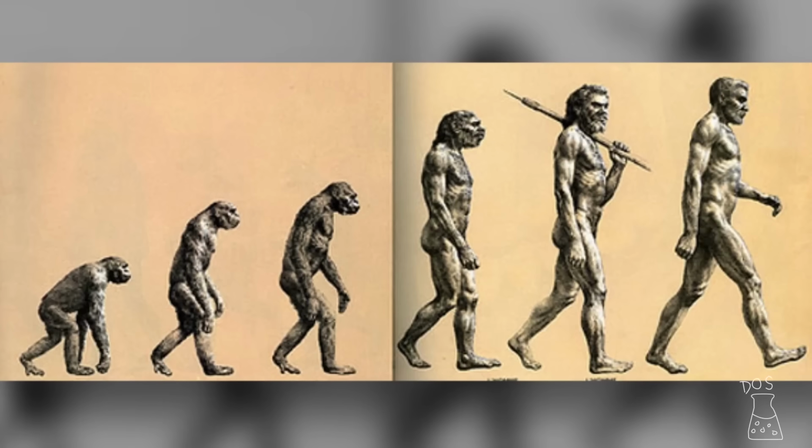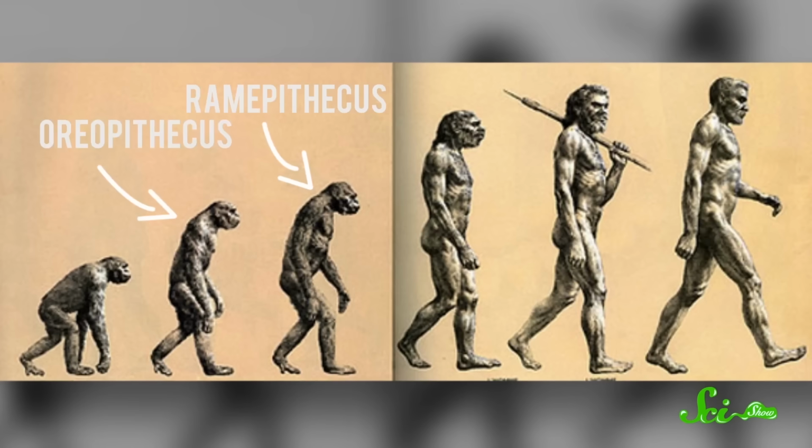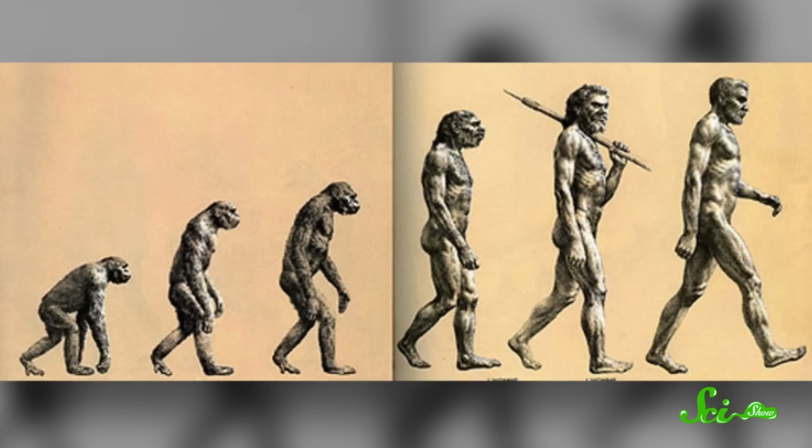You probably recognize the naked guy on the right. That's Homo sapiens, an anatomically modern human. The guy who seems to be stalking him is labeled Cro-Magnon, a rough-looking customer who I'll talk about more in a minute. Behind him is Neanderthal, on his heels are Ramapithecus, then Oreopithecus, which sounds delicious, and finally, a tiny monkey-like early ape known as Dryopithecus.